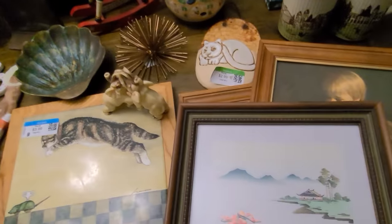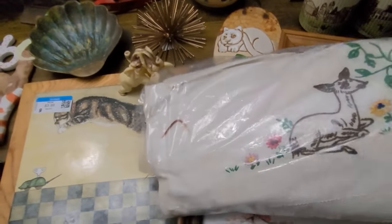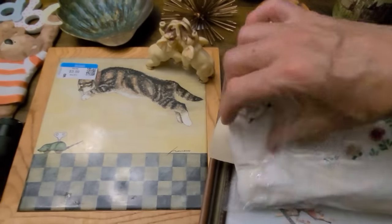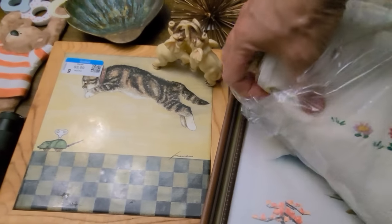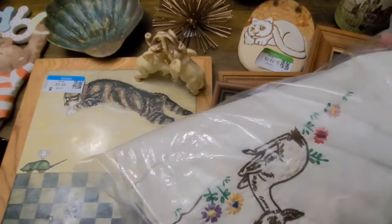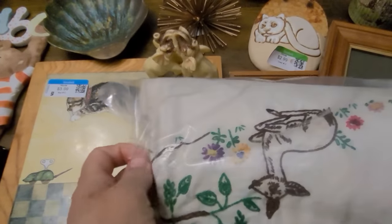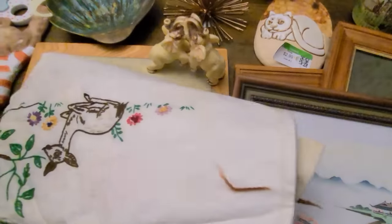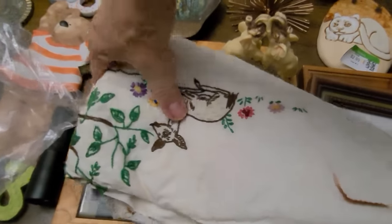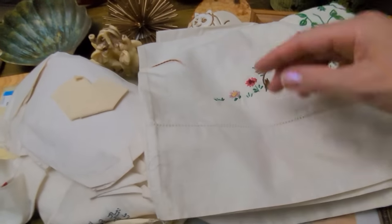Let's back up here. This was a baggie in which there is a needlepoint. I am struggling to get this out of the bag. There we go. Let's see. It's actually a pillowcase, as you can see.